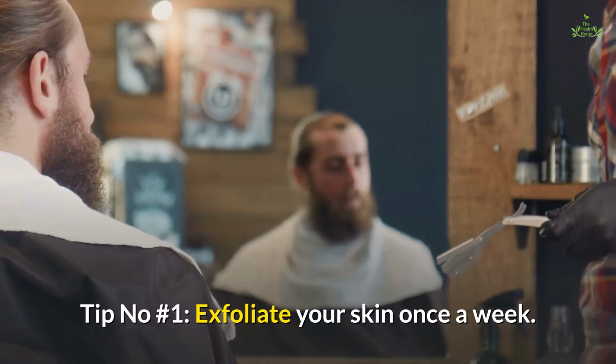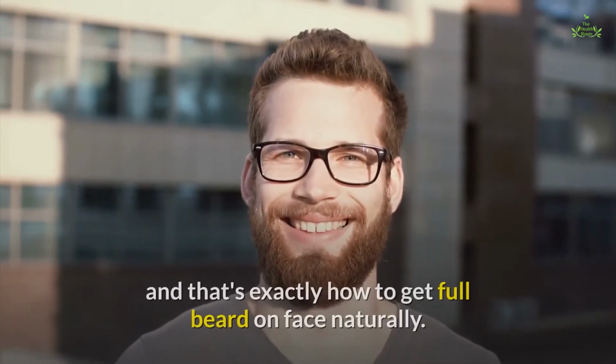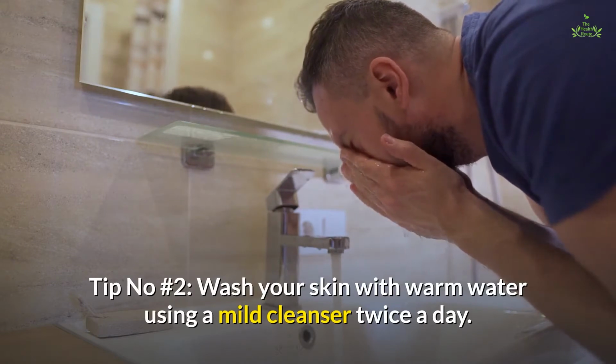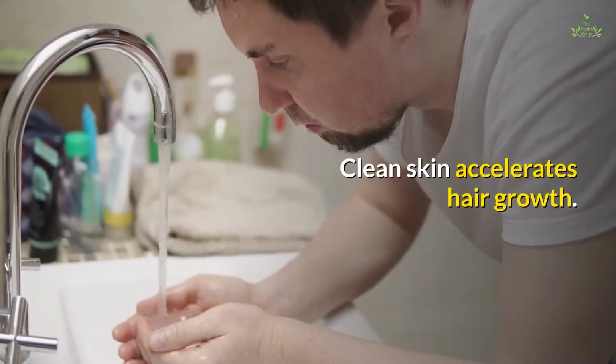Tip number 1. Exfoliate your skin once a week. This will help remove dead cells, stimulate hair growth, and that's exactly how to get a full beard on your face naturally. Tip number 2. Wash your skin with warm water using a mild cleanser twice a day. Clean skin accelerates hair growth.